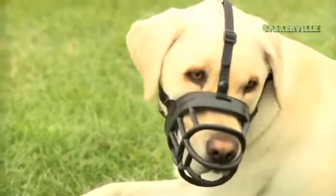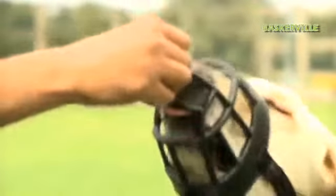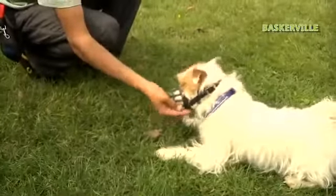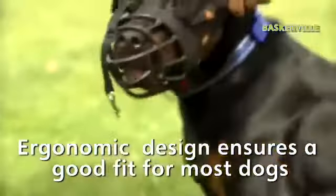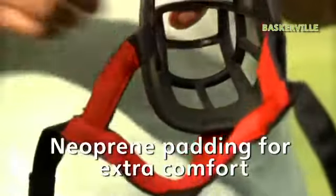It's good for animal welfare, it's safe for his interactions with people, and it's fun for the dog to wear, and whilst wearing it, he can be trained to perform alternative positive behaviours which are not threatening to people or to other dogs. We've gone to a lot of trouble to design a muzzle which fits fully 90% of all muzzle shapes. The addition of neoprene padding ensures that it really is comfortable for the dog.